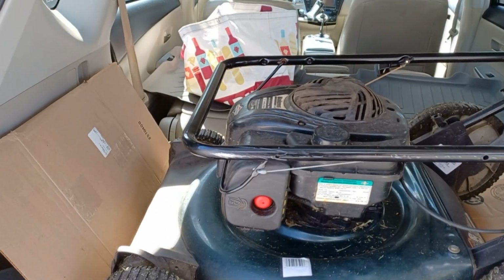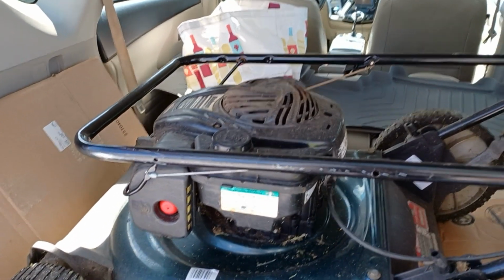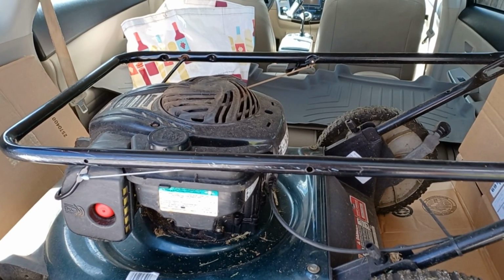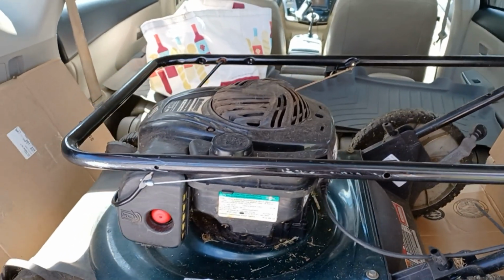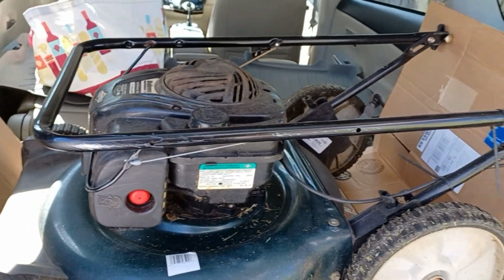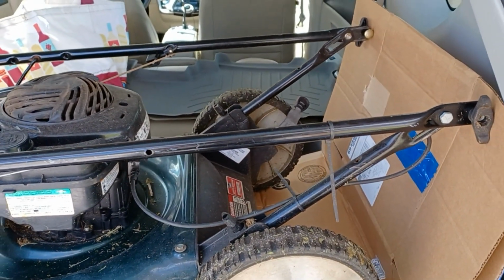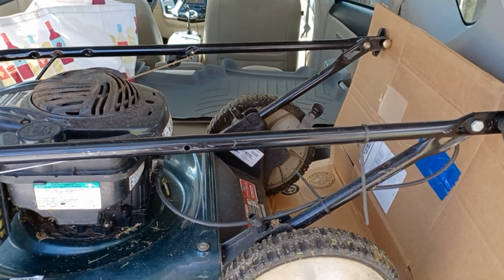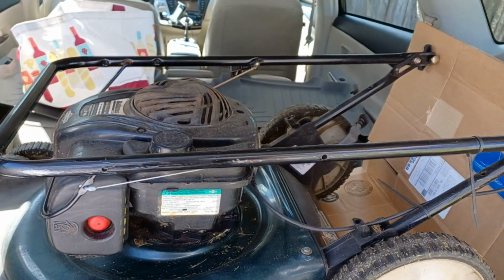All right, recap. Today, I paid $7 for this lawnmower. They were asking $10. Unbelievable. It's a little tiny one. It's only 140cc, so it doesn't have enough power to bag. It's basically just either a side discharge or a mulcher.